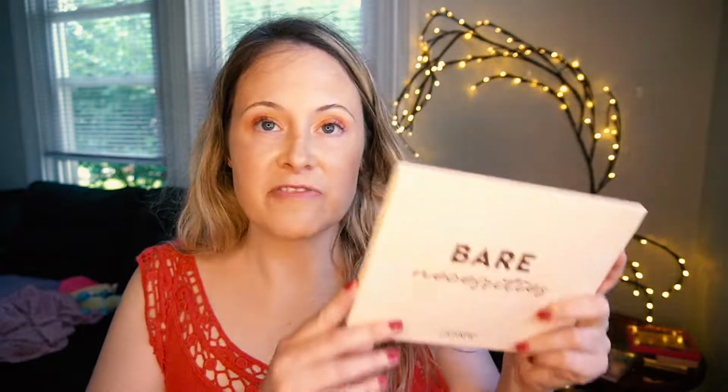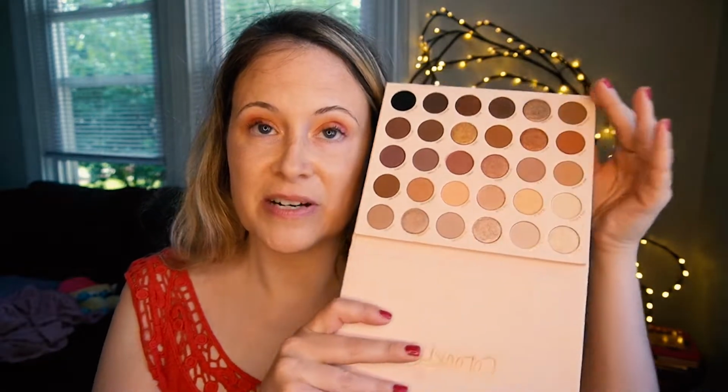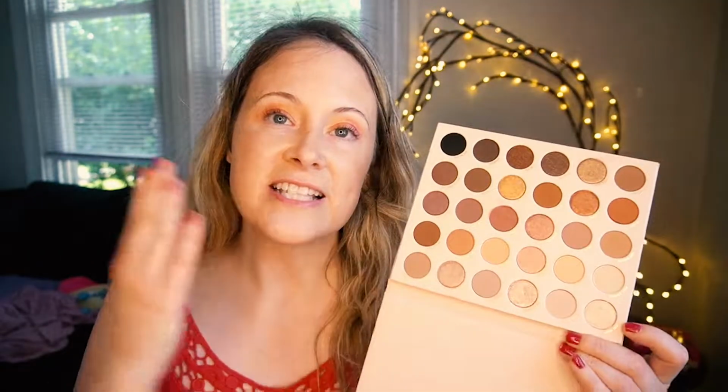Alright guys, so the first palette I absolutely love to pull out during the summer from Colourpop is the Bare Necessities palette. This palette has been around a really long time, but let me show you why I love it and why I love to pull it out during the summer. Look how gorgeous. Bam. It definitely lands on the warmer side of things. In the summer, I think a lot of us like those bronzy, warm tones.